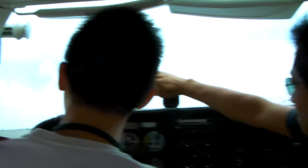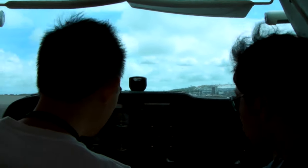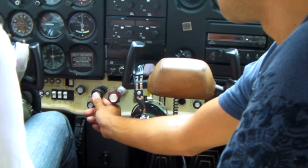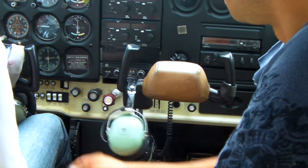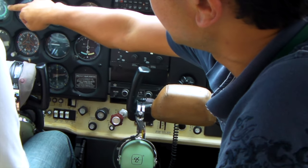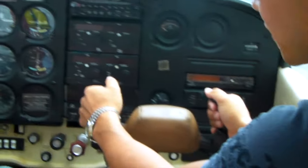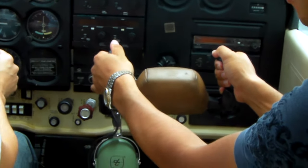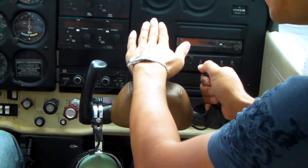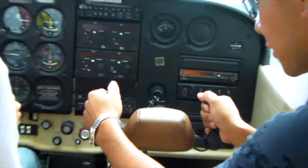On the runway, we take off. So, first thing you have to do is push this power lever all the way in for full takeoff. Full power. Airspeed increases, goes up to 50 knots, 40-50. Then, you take off the plane by pulling the control wheel slowly. The nose is going to come up and take off. After the airplane takes off, you don't have to pull it anymore. Just hold it there.